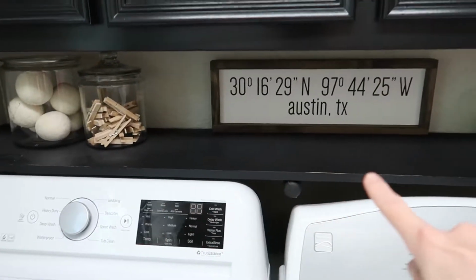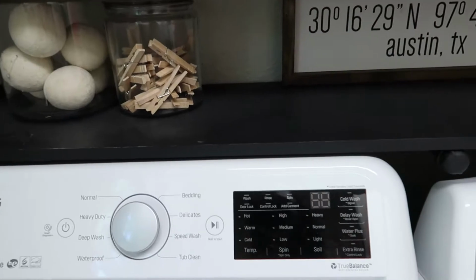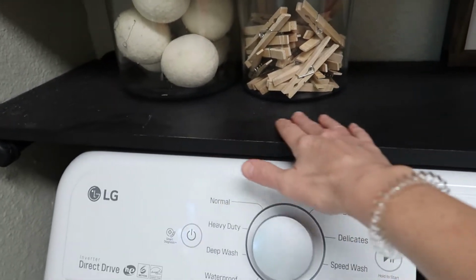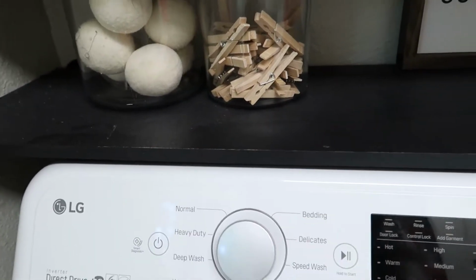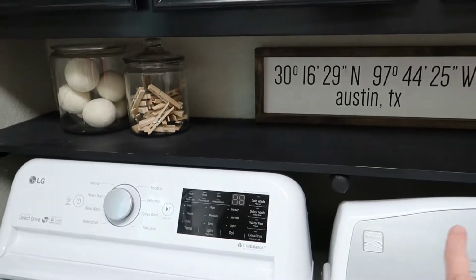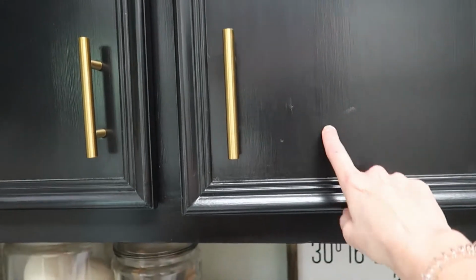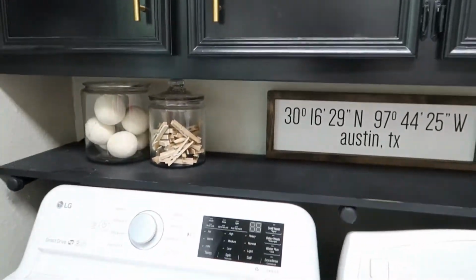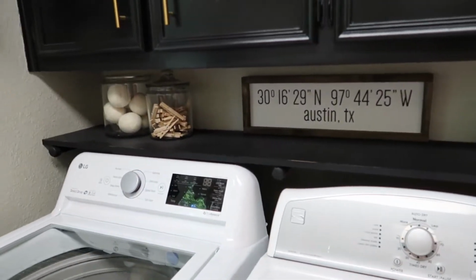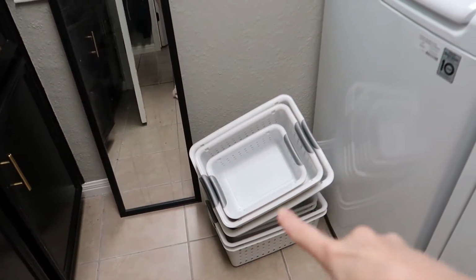Also, I really do like having this shelf above our washer and dryer, but I spray painted it and I feel like that was a really bad idea because it's very difficult to clean off. So I might just do one coat of paint that I already have on hand. It's the same paint that I use to paint these cabinets, to try to make it a little bit easier to clean off. And over here I have a bunch of baskets that I need to deal with.